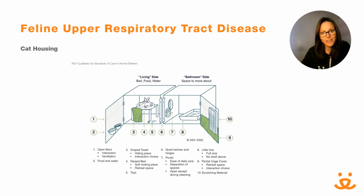By knowing that stress is one of the main causes of URI in cats in animal shelters, it's obvious where you need to start. The first place to minimize stress is housing. Cages must be conducive to cat health with a minimum floor space of 8 square feet. And in this image, the first thing I notice is that those are double compartmented. So you must have separation of clean area and dirty area. One side is only for eating, drinking, sleeping, relaxing, playing. And the dirty area is for the litter box only.